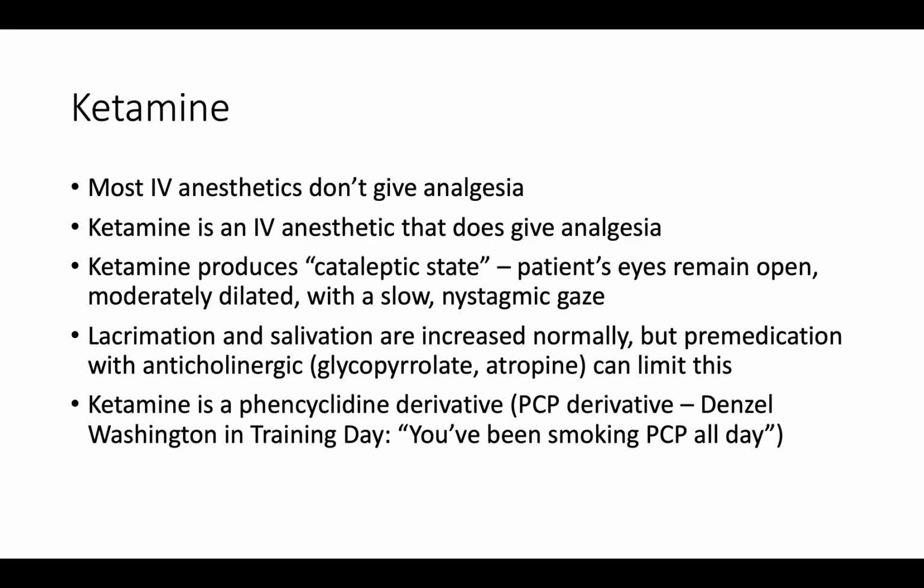Ketamine is a phencyclidine derivative. Phencyclidine is also known as PCP, and if you think about Denzel Washington in Training Day, you can remember he said to the trainee he framed, "You've been smoking PCP all day."